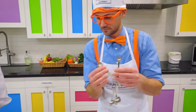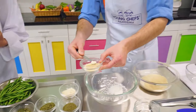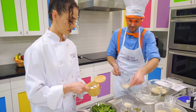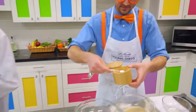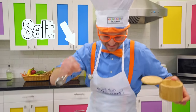Okay. Here we go. This one? Mm-hmm. Okay. And then put it in the panko. Perfect. And then half of a teaspoon of salt. Thank you. Wow, salt is so yummy.